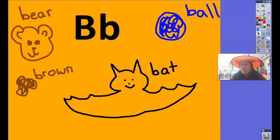You guys have been doing so good thinking of words that make the B, B, B sound. You have already thought of bat, ball, bear, and brown. Well, another one of my friends said basketball. So I'm gonna draw a basketball. A basketball you use to play a type of sport. And a basketball has these black lines like this and across.